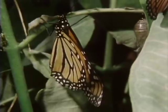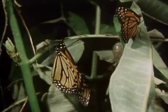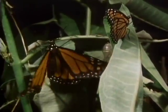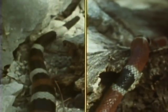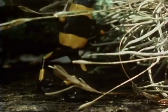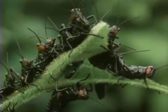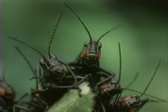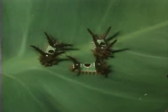For this deception to work, there have to be many more unpleasant models than harmless mimics. Otherwise, the imposters would be discovered. It's a cover that works around the world. In South America, there's a frog so poisonous you shouldn't touch it. In one part of Central America, toxic grasshoppers. In another part of Central America, toxic caterpillars.